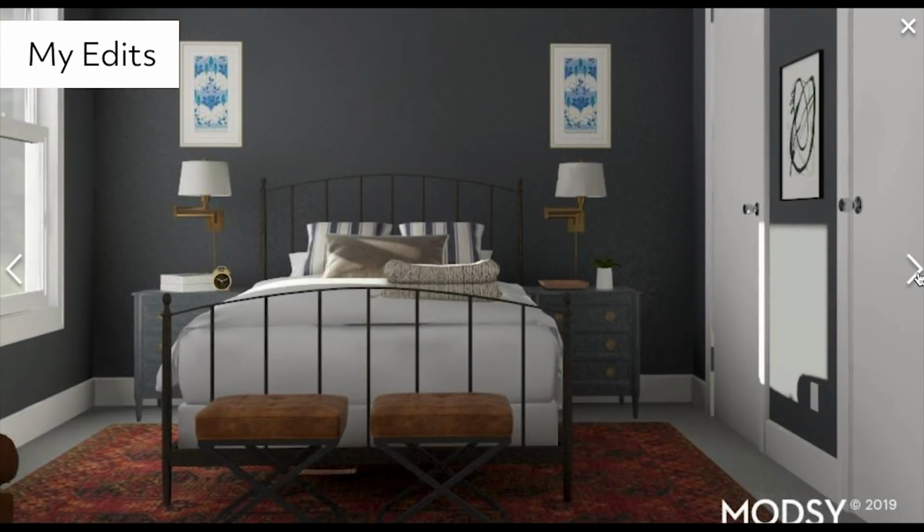And then if I change the angle, I kept the layout that Modsy used with our bed up against the wall over here. I kept the idea of the sconces, but I swapped them out with sconces that I think are a little more substantial. I also swapped out the nightstands. I think these are from Anthropologie. I think they just look kind of antique and a little bit vintage, but they're not too distressed. I think it also looks kind of nice with the darker wall colors if we were to keep that.